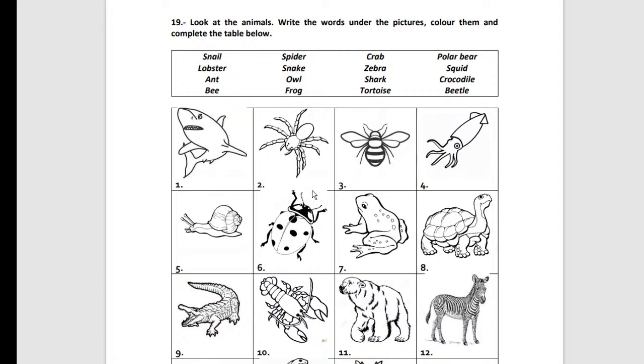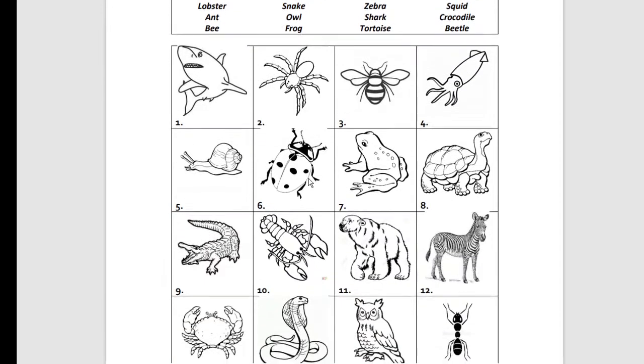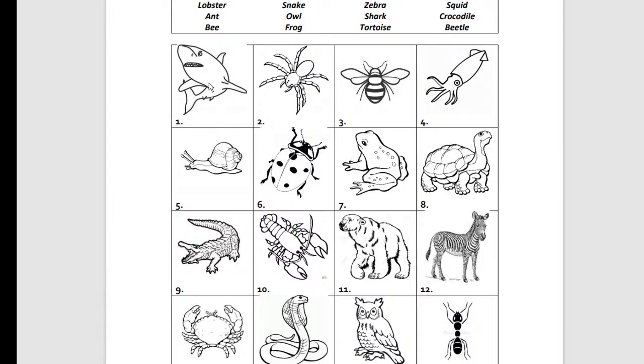So let's start. Pay attention here. You know that number one is a shark. And I like to know the name of the animal located in number two. What's the name for this animal with 8 legs? This is an invertebrate. I'm asking for the name of this animal. Does anybody know? Spider. Very good.